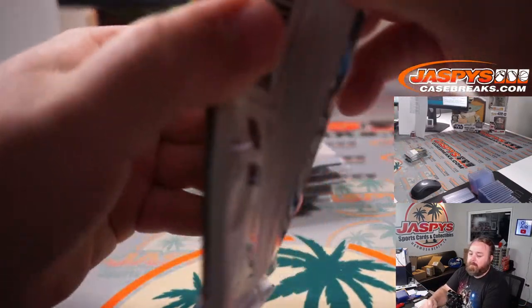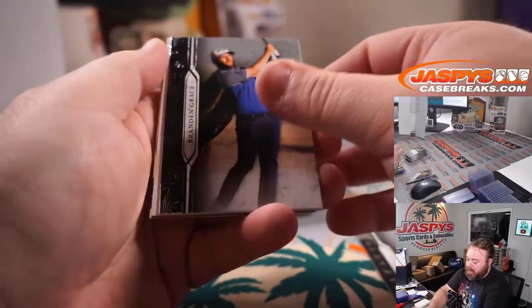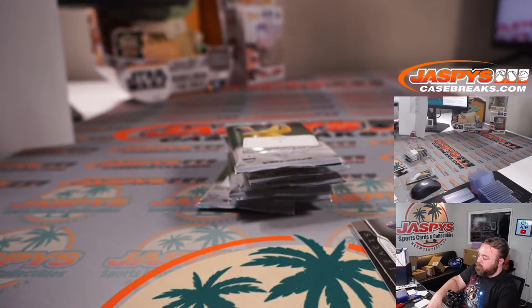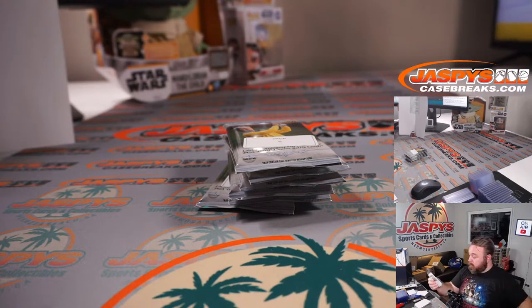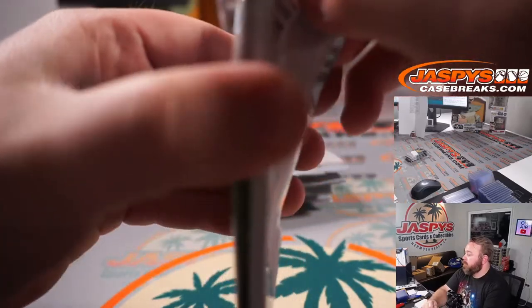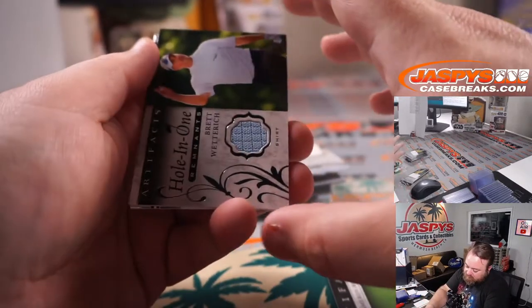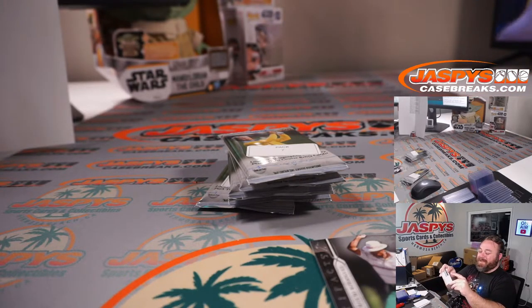Pack four. Lizette Salas, Brandon Grace, and Bryson DeChambeau, Artifacts Aurum. There you go. And Morgan Pressel. This is pack number six. Cameron Beckman, and a hole-in-one remnant, Brett Wetterich, piece of the shirt. And Chichi Rodriguez. Duffman can't breathe. Oh no!